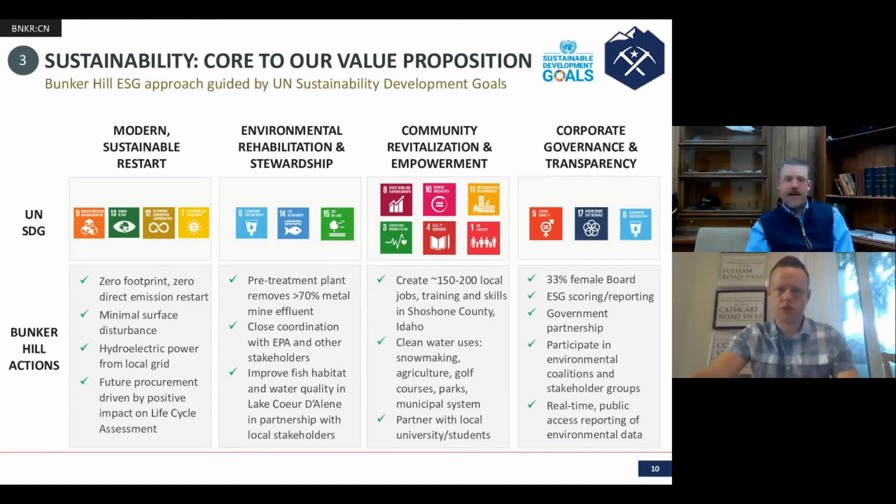That's the exciting thing about Bunker Hill. As we bring this mine into operation, we have the opportunity to actually be a net environmental positive to the local environment, as we come in and continue to remediate some of the environmental legacy challenges that exist at the site, just through going back into operation.